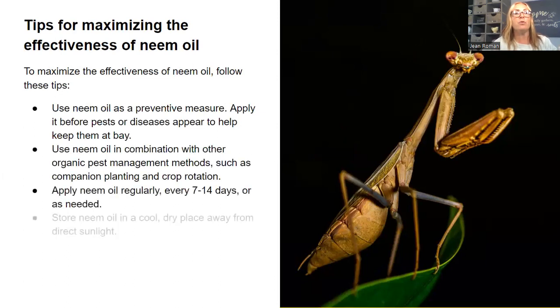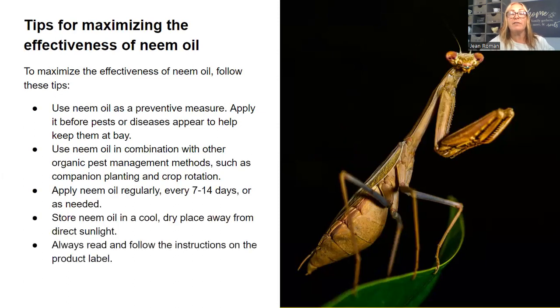So let's talk about a few tips for maximizing the effectiveness of your neem oil. Following these tips will definitely help you. Use neem oil as a preventative measure. Apply it before pests or diseases appear to help keep them at bay, so underneath your leaves especially, and along the soil at the base of your plant. Use neem oil in combination with other organic pest management, such as companion planting and crop rotation, which I always talk about to you guys. Apply it regularly, so every 7 to 14 days or as needed.